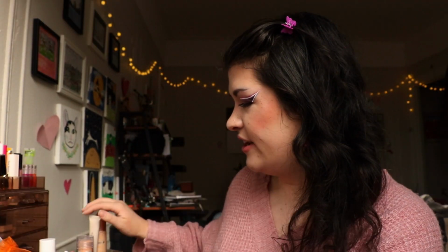All right, so moving on to highlight. Highlight is kind of an interesting category here because I have a couple products that are liquids that I use more as mixing mediums than necessarily always highlights on their own. Like I have the Charlotte Tilbury Flawless Filter for Hollywood Superstar Youth Glow that I love, love, love, love, love, and I use kind of more as a strobing cream.